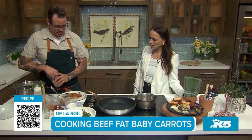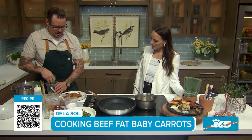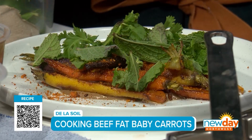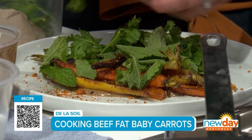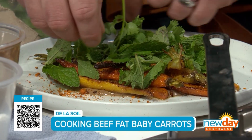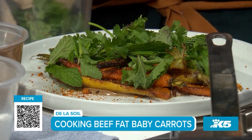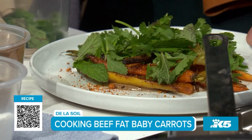And then to combat all of that richness, we've got simply just a little mix of mint and cilantro. And I remind my cooks all the time, tons of herbs. I want to hide the carrots and let people sort of dig for it. But that also allows that aroma to hit you, because you've got all that beefiness, and now you're getting over mint. Here with my fork. Absolutely.